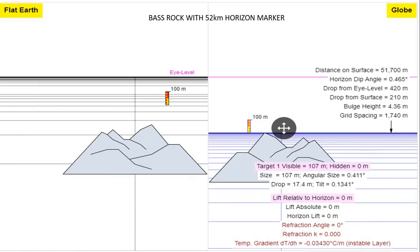This diagram from Walter Bislin's calculator is to indicate where a 52-kilometer horizon would be on a flat Earth. So this marker here is placed 52 kilometers from the observer at 210 meters. This is where the Bass Rock should be, and this is where horizon would be if it was 52 kilometers away, as we calculate it to be for a spherical Earth.